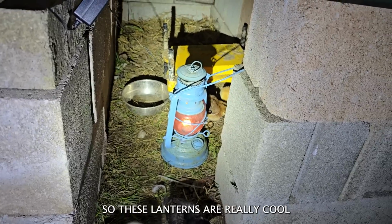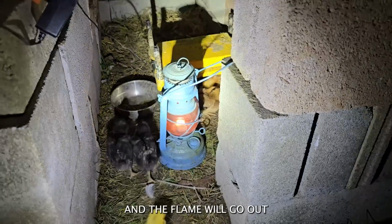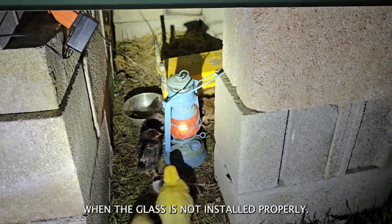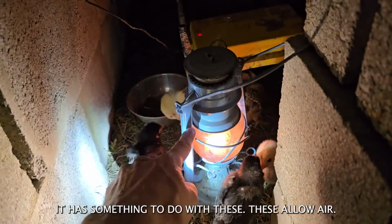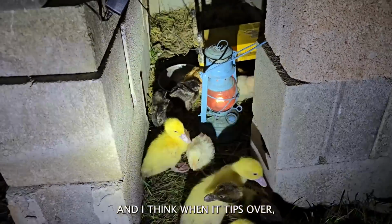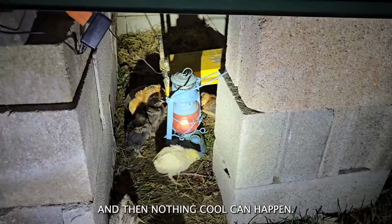So these lanterns are really cool because the ones that actually work and not just for display, you can tip them over and the flame will go out if you have the glass installed properly. Don't ask me how I know when the glass is not installed properly, because it literally snuffs the air out. I don't even remember exactly how it all works. It has something to do with these. These allow air, and I think when it tips over, it messes up the air intake, cutting the flame off from air.